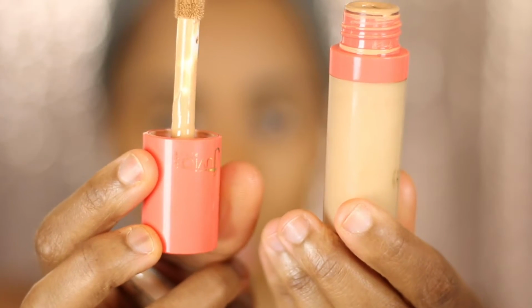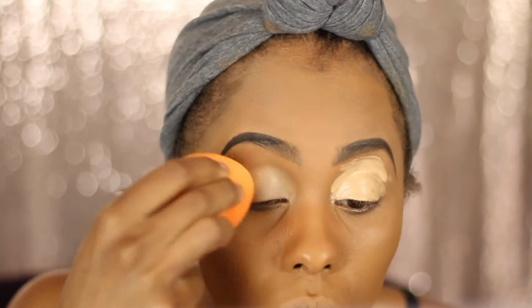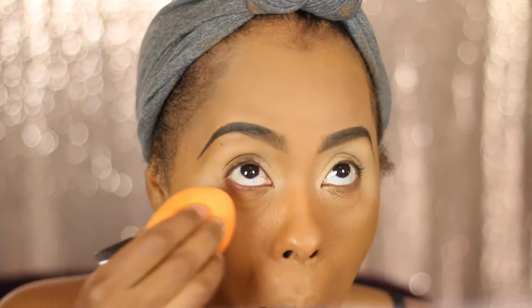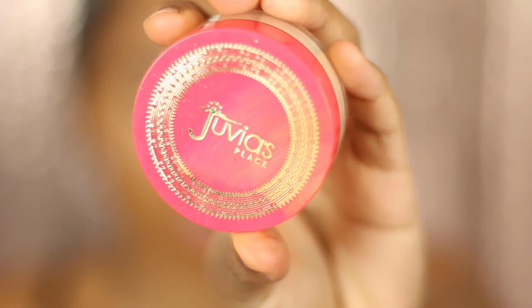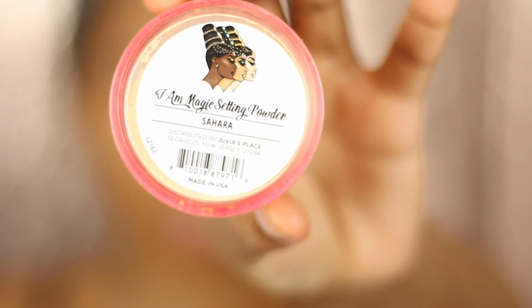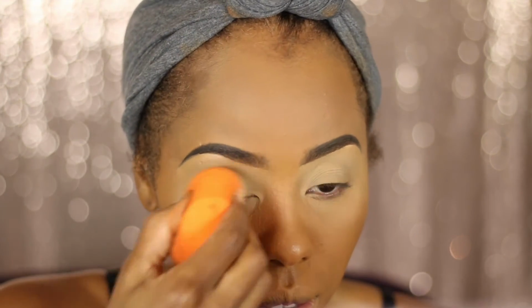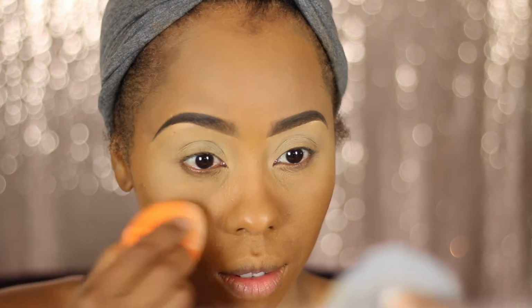So now I'm going in with my Juvia's Place I Am Magic Concealer, and I alternate between the colors 17 and 18, but I believe that what I'm using on my lid is the number 17, and I'm using my beauty blender here to kind of help use the foundation as a base. So I'm just smoothing that foundation over my lid, and I'm going to set it with their setting powder, and this is in the color Sahara. So I'm just using that beauty blender to set that concealer over my eyelids, which is serving as an eyeshadow base.